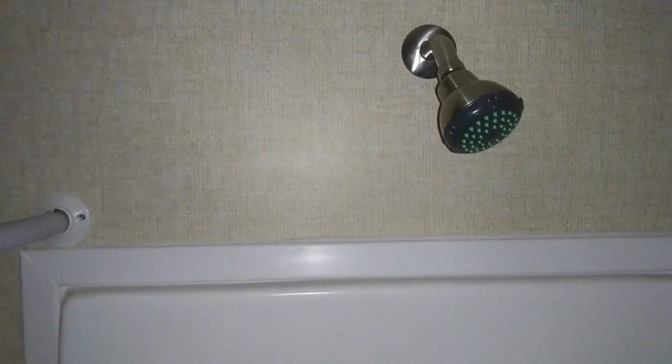Anyway, this has a full fiberglass tub and shower combo. Nice deep tub. It's your shower head. Very nice. Let me get y'all a good slow pan. There's your toilet.